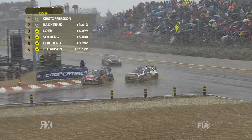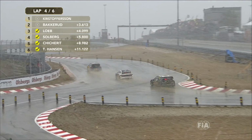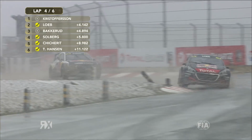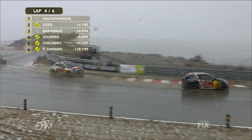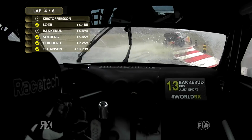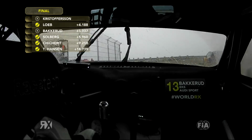Down at the hairpin, Loeb at the inside of Backerud. He passes him anyway, so Backerud hasn't jokered and he's going to go backwards now. Solberg is hunting Backerud down too, so Backerud's looking to drop out. And VW, who started this weekend, have been slowly fighting their way back up.